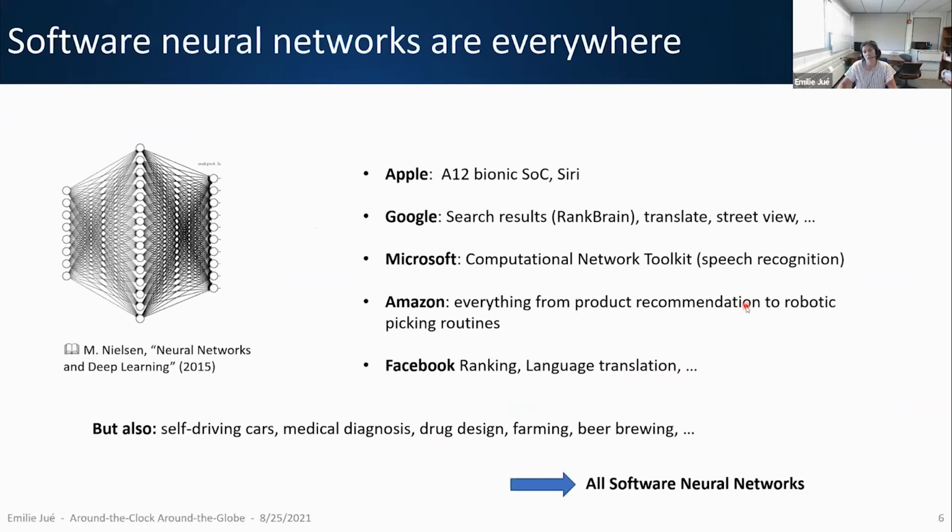And in fact, all the applications of AI that you use every day are made at the software level. Here, I'm not going to go into the details, but I just wanted to point out that there are a lot of applications that you use every day, such as, if I give the name Apple, Google, Microsoft, Amazon, or Facebook, those are big names that we all know, and we use those applications every day. And they're all using neural network at the software level to complete their task. Neural network at the software level is also used for self-driving cars. It's used to assist medical diagnosis, also used for applications that we are less aware of, such as drug design, farming, beer brewing, and so on and so on. So here's really a lot of things we can do.